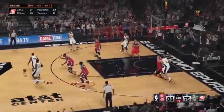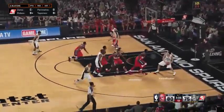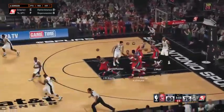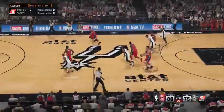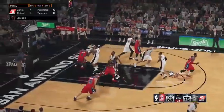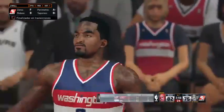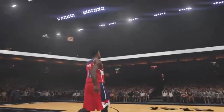Nelson, the pass to Neal. Nice ball movement by San Antonio. Shot denied. And now the fast break. George with the ball. And Smith with the stuff. Textbook right there. Nice pass, great catch, beautiful finish.